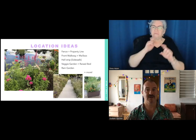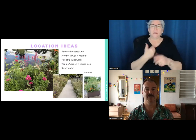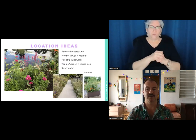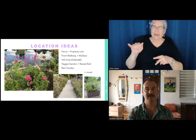Experiment at a scale that feels comfortable to you. This makes it easier to correct your mistakes and expand upon your successes. There are so many potential locations for your mini meadow. Start small and keep it simple.